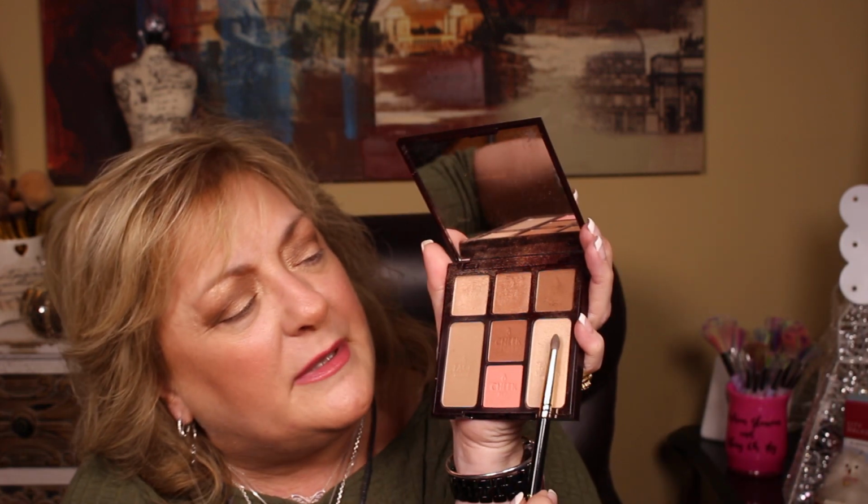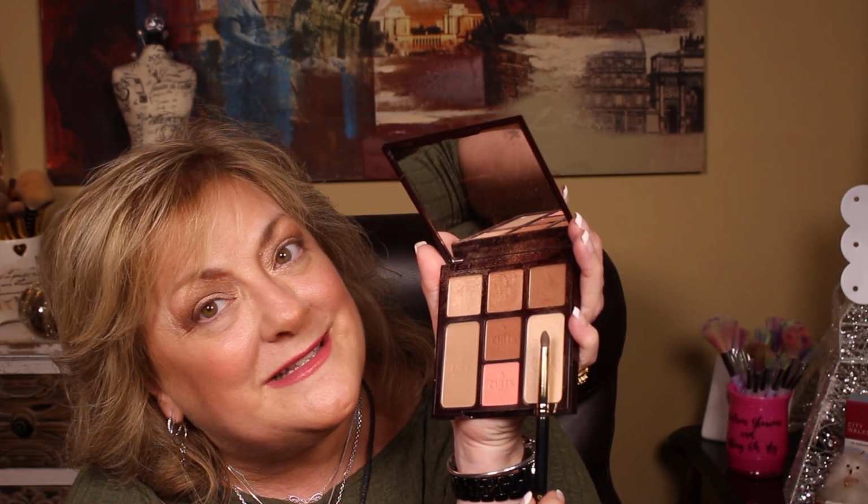Okay, I'm going to use a pencil brush, which I don't always do. Sometimes I just use my short shader. So this is a pencil brush. It literally looks like a pencil, and it's tapered. So what do we do when it's tapered? We roll it, and in the darkest color. And because it's a little wider than a shader, I'm going to go a little darker today. Right underneath. Keep it close to the lash line though.